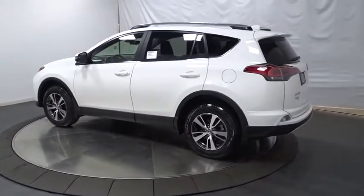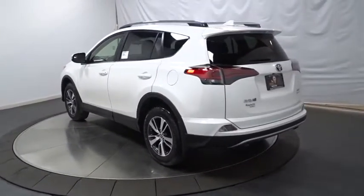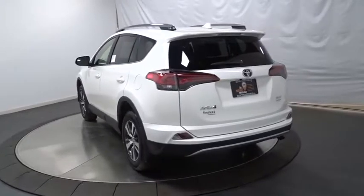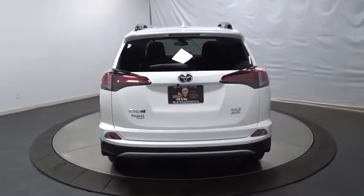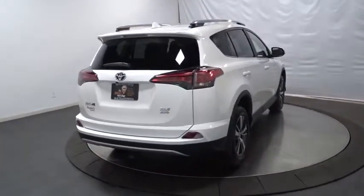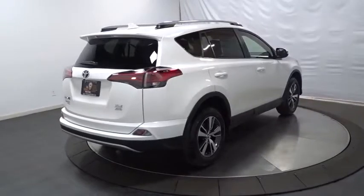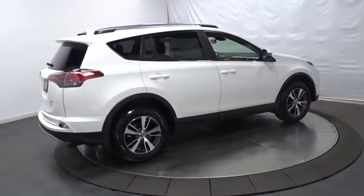Here are some of this vehicle's great options. Keyless entry, leather-wrapped steering wheel, electronic stability control, trip computer, clock, fog light, outside temperature gauge, tachometer, day and night rear view mirror, engine immobilizer, tinted glass, body color door handles, roof rack, low tire pressure warning, four-piece floor mat set. Come see the car for yourself.